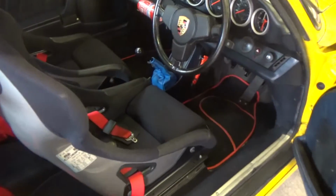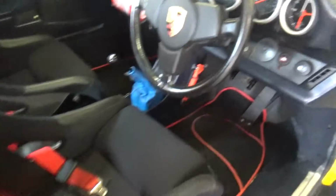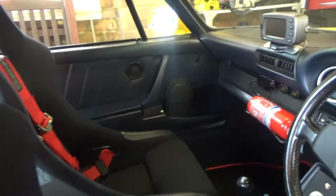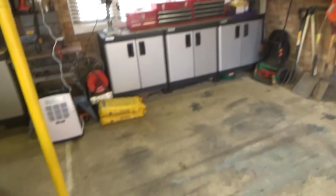it has full fiberglass seats. Really nice interior. Carbon fibre seats. Oh, carbon fibre seats. Yeah. Cool racing harnesses and a cool roll cage as well. 4.5 kilograms each. Fair enough. Let's watch that.